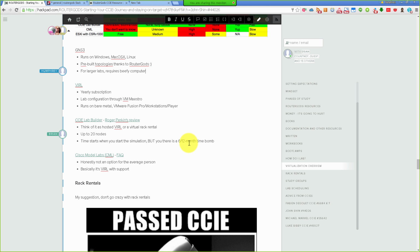Yeah, personally, I wouldn't go down the VIRL route, especially if you're not Linux savvy, like Humphrey said. GNS3 is going to get you pretty far, especially if you're starting from your CCNA. You can build it out and grow it as you get more advanced. But I don't really have much to add there.